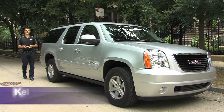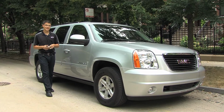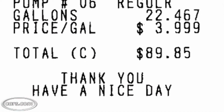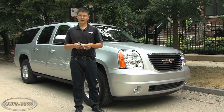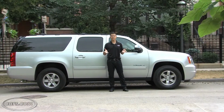Hi, I'm Kelsey Mays for Cars.com, and we just spent about $90 filling up this GMC Yukon XL. The receipt says, "Thank you, have a nice day." Figures. If you're going to take your kids and pile them in for a road trip, just make sure if you have a Yukon XL that you bring Benjamin with you. If that surprises you, well, just look at the name.